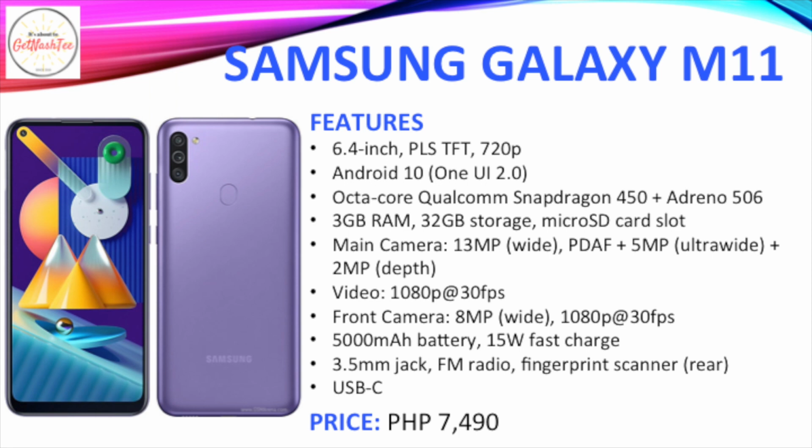Up next is the Samsung Galaxy M11, which sports a 6.4-inch PLS TFT display of HD resolution. It runs Android 10 with One UI 2.0 on top and is powered by an octa-core Qualcomm Snapdragon 450 processor. It has 3GB of RAM and 32GB of expandable storage.